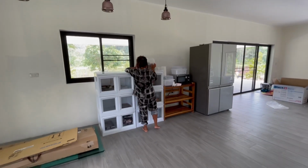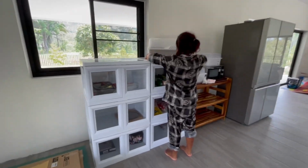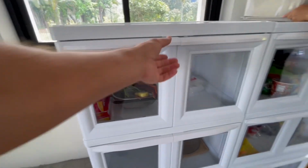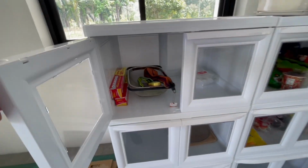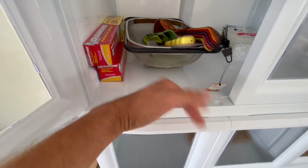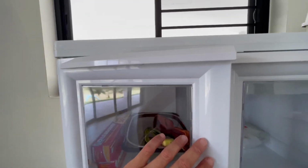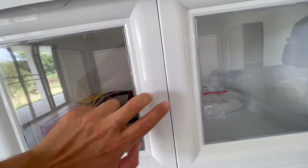Right, so that is our temporary kitchen. We got these shells yesterday from Home Pro. Seem okay. They're about 2,000 baht each. And I got them because they're just plastic. They're easy to clean and wipe out. There's nowhere for the dirt to get stuck, really. And they seal rather well.